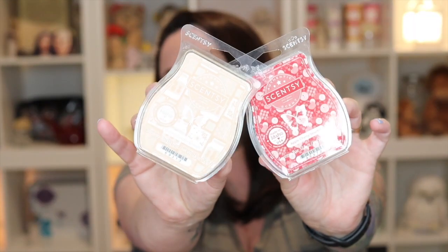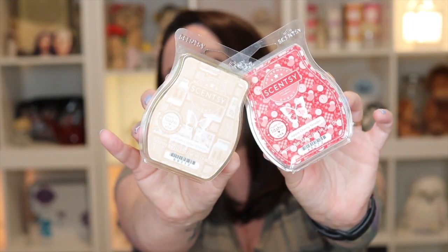I also got through one of my favorite mixes ever, and it is 1 cube to 1 cube in the same warmer. This mix will blow your socks off. So good. Apple cherry strudel and graham cracker crunch. This mix is life-changing. It is so, so good. And honestly, it's so hard for me to think that I'll ever warm either of these scents just on their own ever again. Oh man, it's so good.